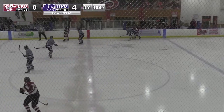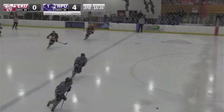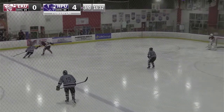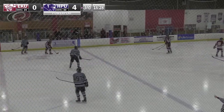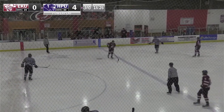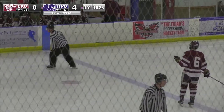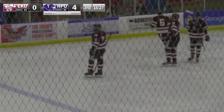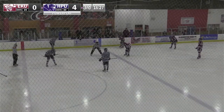Slapped back in by Ringstad. And now into the Panthers zone. Trying to hold on to it, but a little bit of a back and forth movement here for both teams. Hard collision. Puck still loose. And looks like the whistle blows here for what looks to be a face-off on an offsides. So 16:27 left to play here in the game in the third period.